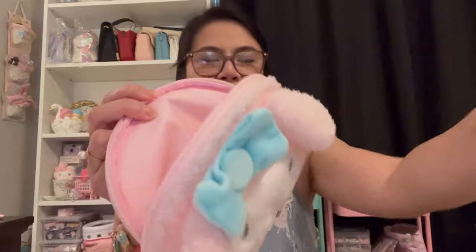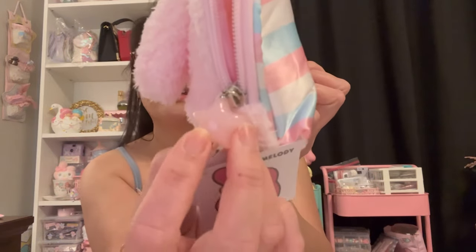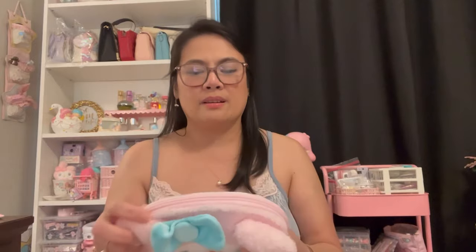Look at that. Super nice. I love it, and it has a star keychain here. Oh, so cute. I think I got this for $8. This one. Yep. That's from Miniso. Now I opened the Shein bag already.